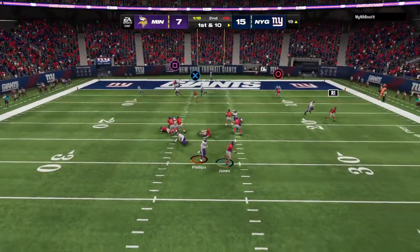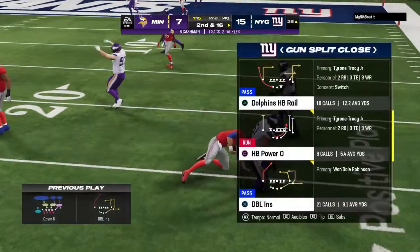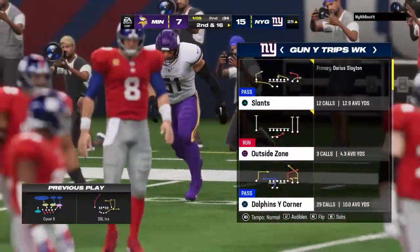Operating from the gun. Jones escaping the pressure right. And he's going to have to eat this one as down he goes. He couldn't get rid of it. He takes a sack for a loss of 6 to bring up 2nd down.